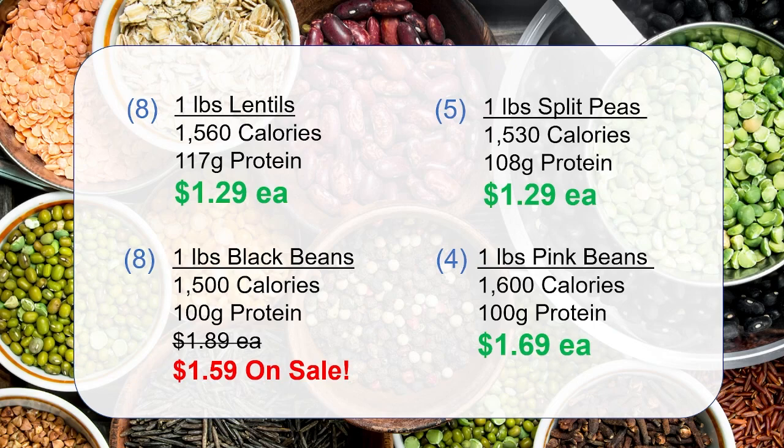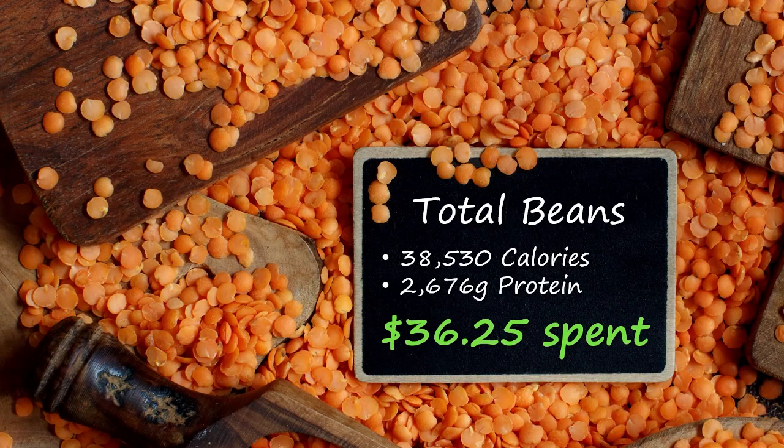Now, you have to have some variety in your diet, so I spent a little bit of extra money on the black beans and the pink beans just to give me a little bit of a change. And when you add up everything that I spent on beans, I end up with 38,530 calories, 2,676 grams of protein, and I spent another $36.25.